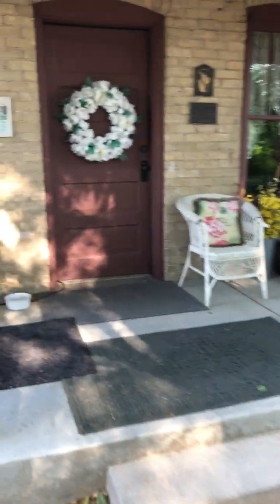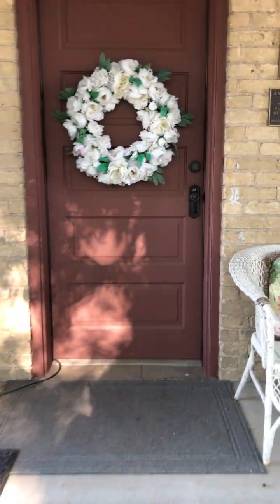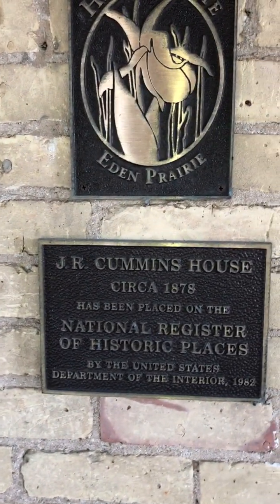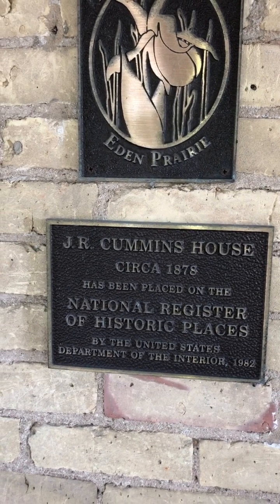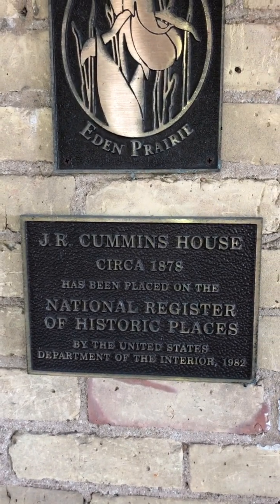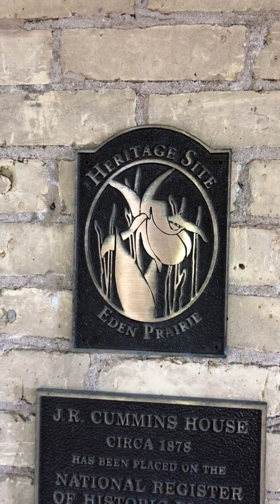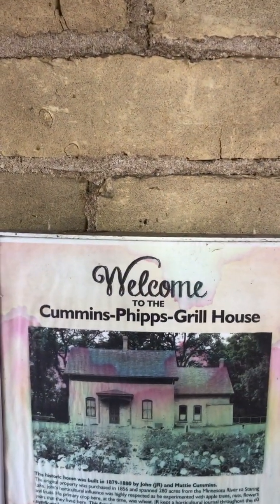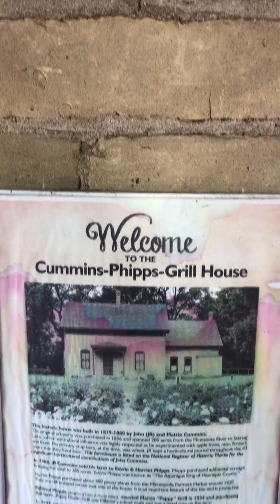Let's take a look here. We'll stay away from the windows. J.R. Cummins' house. Oh, I must have messed that up. So I guess that maybe was a garden shed over there. Sorry to spoil it like that. Here's what I think it was, is that Cummins owned this, aha. We've just figured out the riddle. Cummins/Phipps grill house. Clearly there was more than one family involved here. And we're gonna get the time, come back.